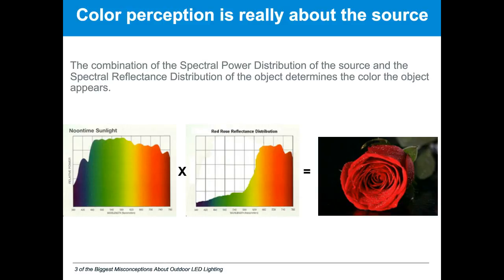So essentially what this slide is saying is that I use noontime sun, and my red rose really is just very good at reflecting red. And so if I combine my light source with the reflectance of the rose, that's how I see a red rose. You're like, this is cool. I'm going to ace trivia now. Yes, you are, but here's why it matters for LEDs.